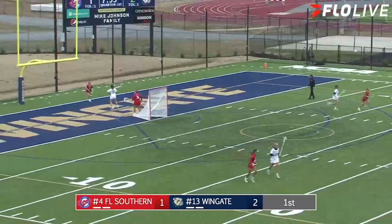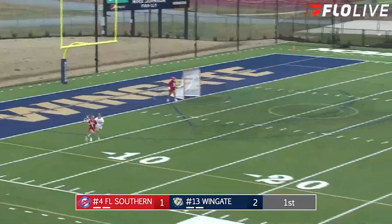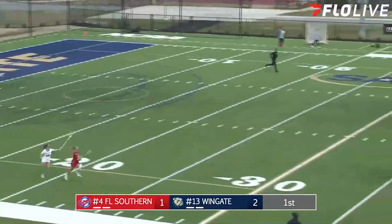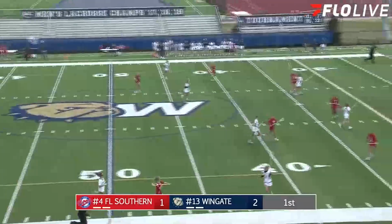I was watching Gagan in warm-ups on those free positions. I think she probably saved 10 or 12 of 15 I saw just in warm-ups on her own teammates. She stands really tall, makes it really difficult for shooters on those free positions.